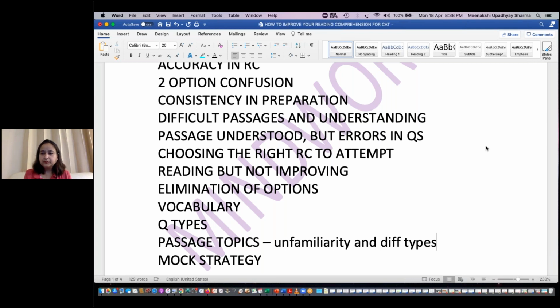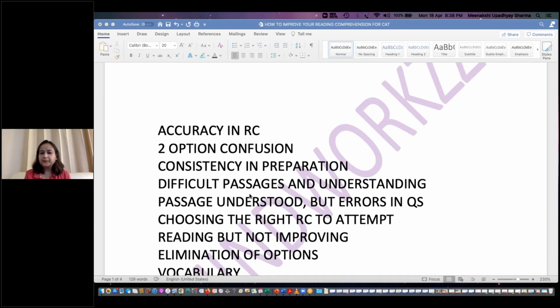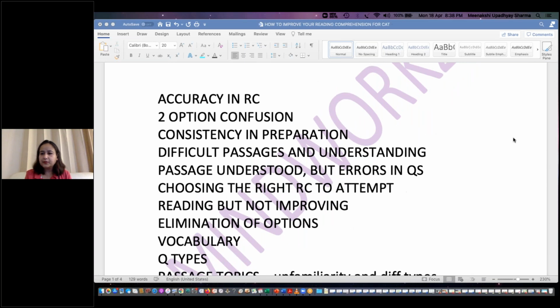Yes, that is the strategy of passage, it will come in that. How to, you know, so yes, Adarsh, we will talk about that. Right. So yes, Prachi, you can say.